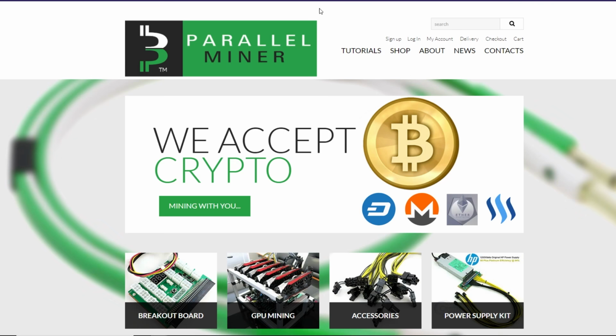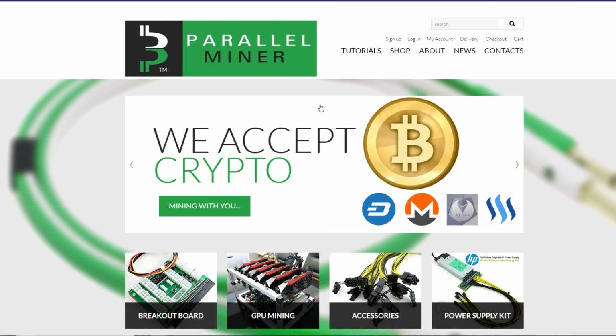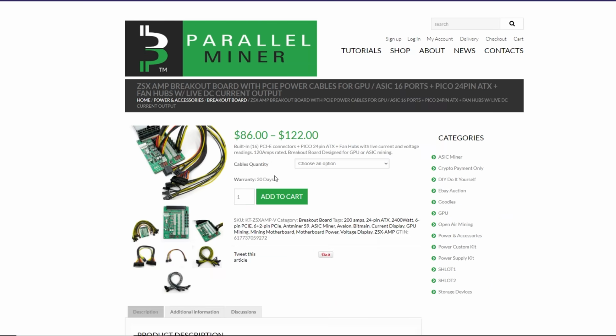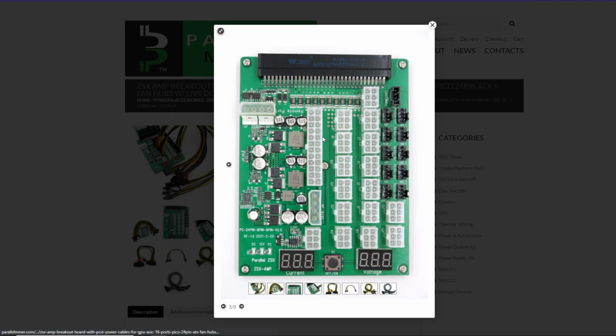Okay, next one is Parallel Miner for power supplies. Now, man, I have to recommend Parallel Miner. I'm not affiliated with them or anything, but I'll have them linked down below. I've had great experience this year with Parallel Miner, like the ZSX boards. These boards pretty much turn an HP server PSU into an ATX PSU.